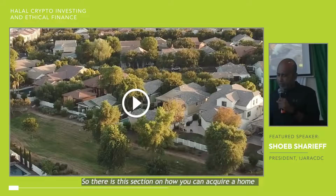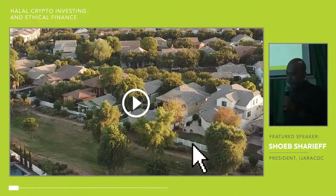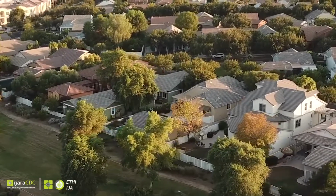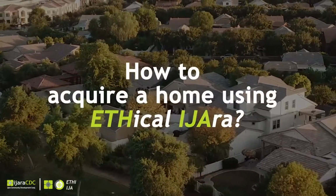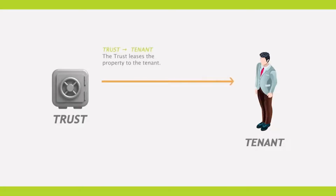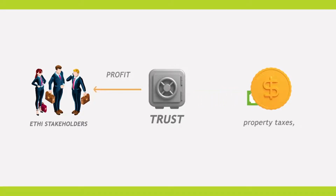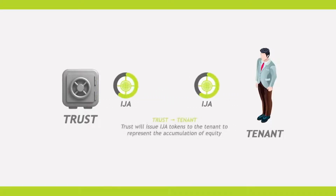So there's a section on how we can acquire a home utilizing an ethical token and an ETHI token. How to acquire a home using Ethical ETHI. Acquiring a home with ETHI is easy. We create a trust to own the property. The trust leases the property to the tenant. The tenant pays the rent to the trust. When the trust receives the monthly payment, it will pay the ETHI stakeholders a profit. It will pay the cost of ownership, which is property taxes, property insurance, and an admin fee. Trust will issue ETHI tokens to tenant to represent the accumulation of equity.